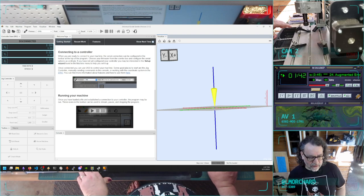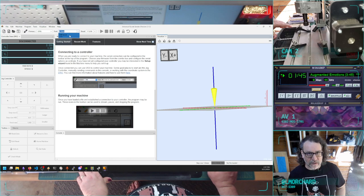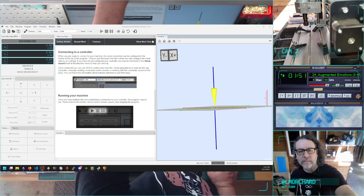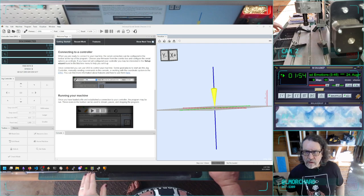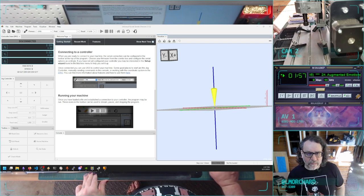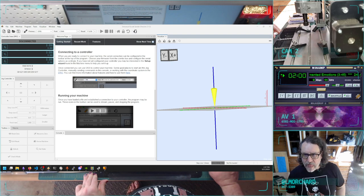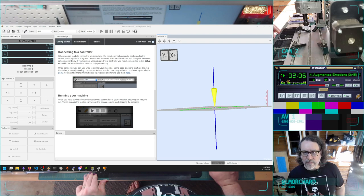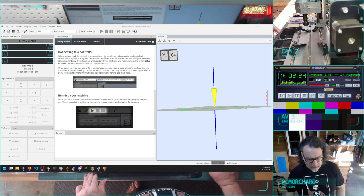Okay, UGS tried to connect. It's on the wrong COM port. There we go. It thinks it's on COM port 6. You know what? I'm going to try something real quick. That MilkDrop visualization is really pretty, but I'm going to stop it for now and see if that helps. It's pathetic because the computer should be able to handle it. I don't even know that that was the cause.